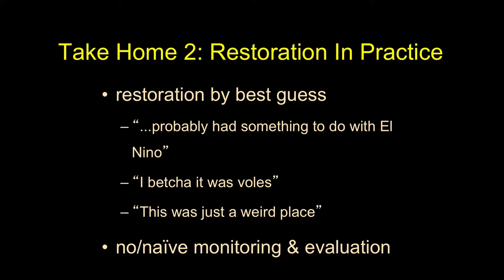The other big take-home message I'd like you guys to take away from our intro to ecological restoration is this notion of how restoration is done oftentimes in practice. As we mentioned, a lot of times we don't have full data. We don't have a complete knowledge of the species composition, etc. So what is oftentimes the case is this notion of what I call restoration by best guess. You most clearly see this when you're touring a site that has failed, where the restoration did not work.